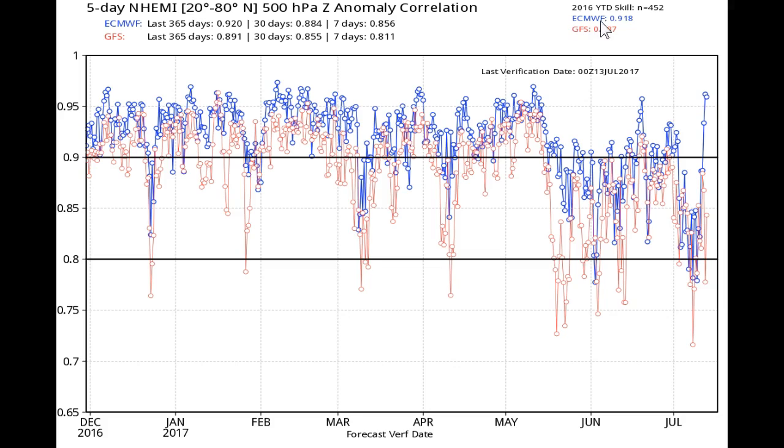One of the skill sets I'm going to show you here is the total European is 0.918. That's 100% is what we're looking for, of course. We'll never see that. The GFS about 88.7. In the last 365 days, 92.0, not bad, or 0.92 rather. And then GFS 0.89, and that's living in very tolerable skill sets. But notice things have gone down, and this is kind of where things have been here with this oddball weather pattern.